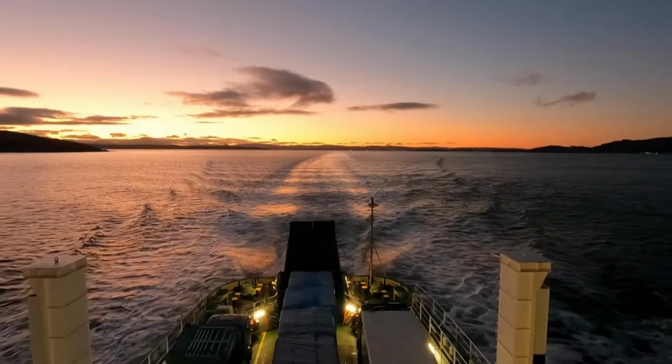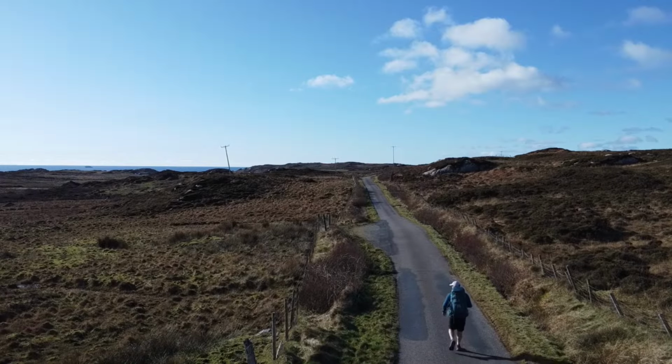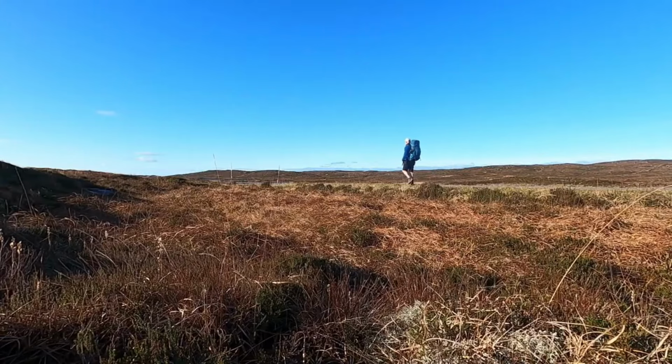Then fast forward possibly a couple of months into March, and I did a few islands of the Scottish Western Islands this year, but the favourite was without a doubt the island of Coll. It was just right at the beginning of the year.